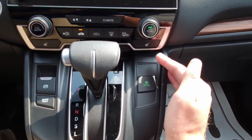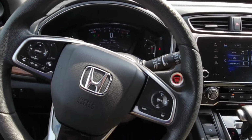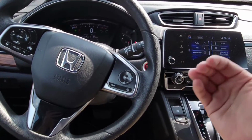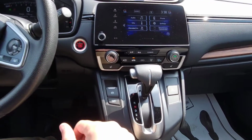Econ button. As you smack that econ button, you can see it is visually on right over here by the green leaf. It's going to be sacrificing acceleration power, AC power, and electrical power up front to give you better highway fuel economy, depending on how aggressive you're driving. So you may see anywhere from 2 to 4 miles to a gallon.